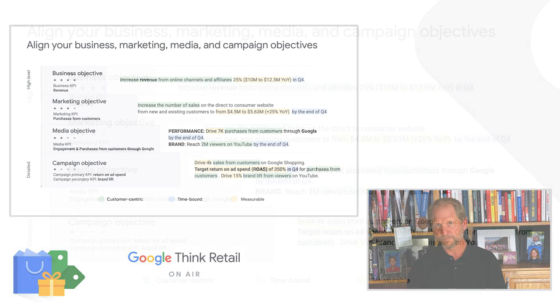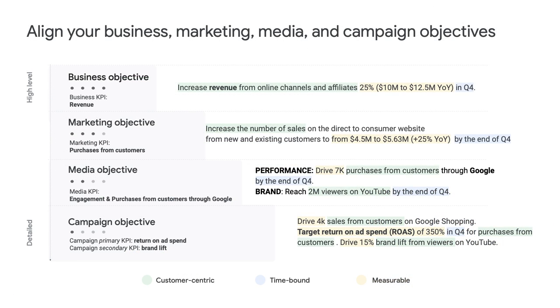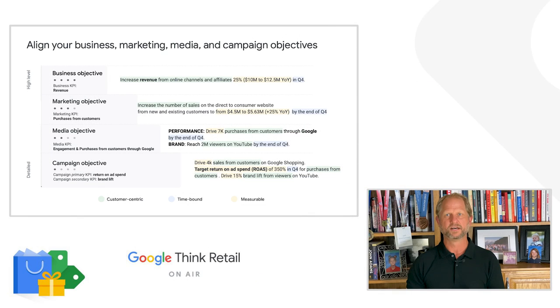Last but not least is your campaign objective. This is kind of where the rubber meets the road. Campaign objectives are the KPIs used to gauge the success of a specific marketing campaign. We recommend you keep a close eye on return on ad spend. Bringing this back to our example, our campaign objectives include driving 4,000 sales from customers using Google Shopping with a target return on ad spend of 350%. Also, we're hoping to see a 15% brand lift from viewers on YouTube.